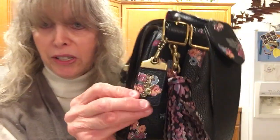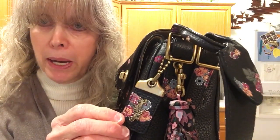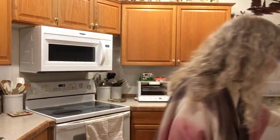I wanted to tell you what I'm going to do about this, because I would be very scared to keep this on my bag, because these things have been known to fall off. I have something that I bought 2 years ago and never used, but we're going to use it now. My husband's going to do it for me. And it is this.